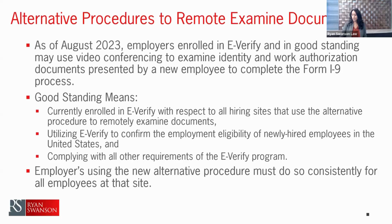So moving on to our alternative procedures to remotely examine documents. This was the big news in the last one-year period. Just for some context on this, individuals may remember, especially if you've been doing I-9 review for quite a long time, that prior to COVID, it was required that an in-person review of Section 2 documents was completed. And even if an employee couldn't make it to your office to do that, there was a guidance in place to designate an authorized representative, which could be anyone, any adult, to do that in-person review. And this was the standard for as long as these have existed.